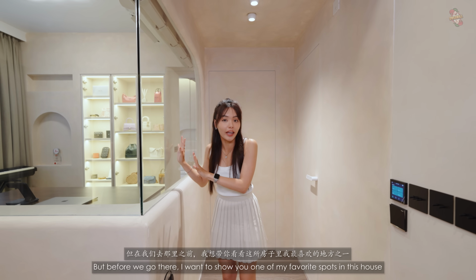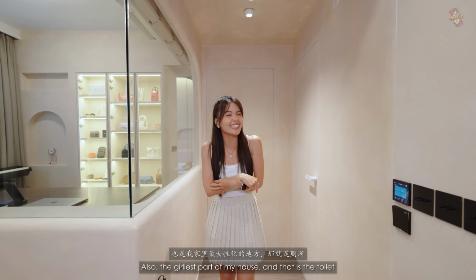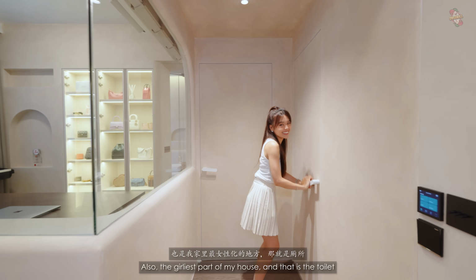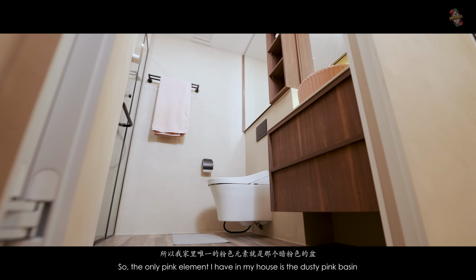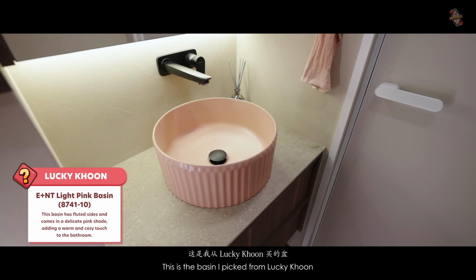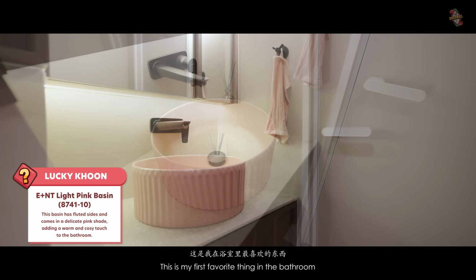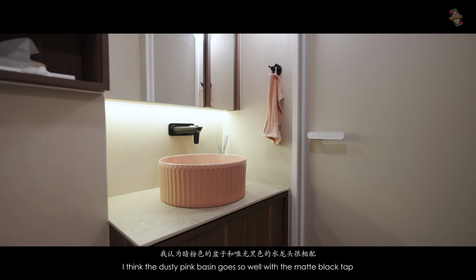But before we go there, I want to show you one of my favorite spots in this house, also the girliest part of my house. And that is the toilet! The only pink element I have in my house is the dusty pink basin. This is the basin I picked from Lucky Kun. This is my first favorite thing in the bathroom. I think the dusty pink basin goes so well with the matte black tap.